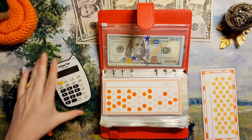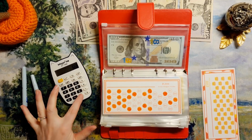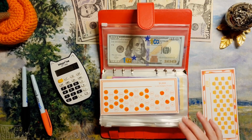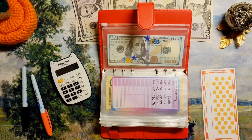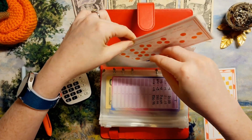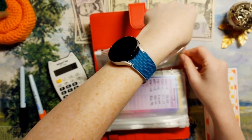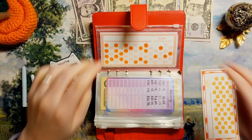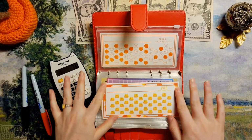So let's see, just for curiosity's sake, we have $1,000 for the challenge, minus 668. We have $332 left. Yay. And that follows because there's only two ones left. Okay, let's see if I can get this back in the envelope. I always struggle. There we go.